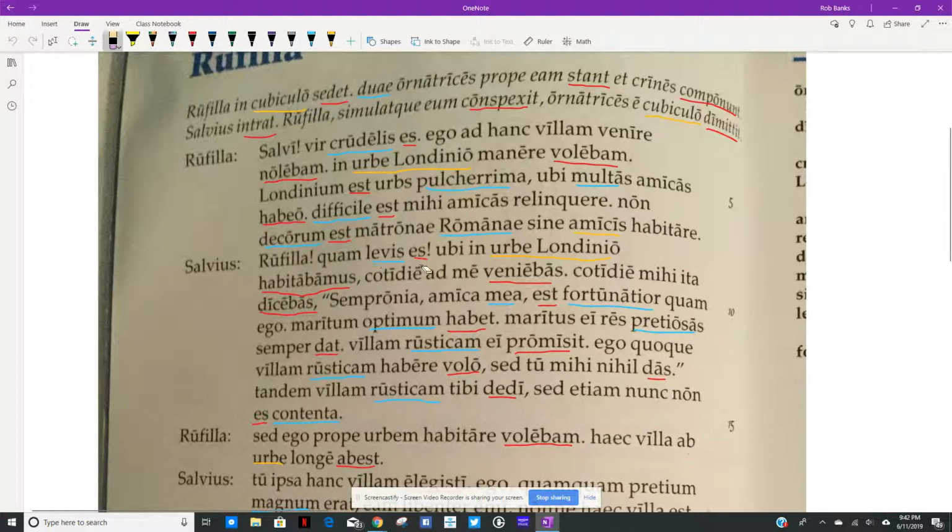Rufilla, quam levis est. So quam here, we saw quam with a comparative, where it usually means than, right? We've seen it with superlatives, in which it makes it express as blank as possible. So quam celerrime, as quickly as possible. With a positive, quam normally means how. So quam levis, how light or changeable you are.